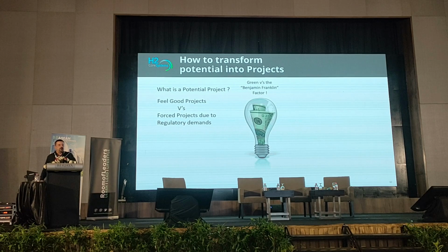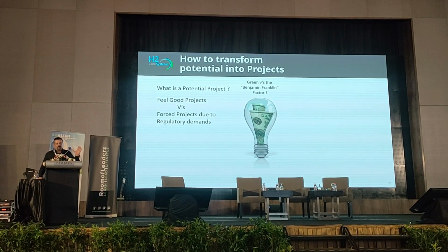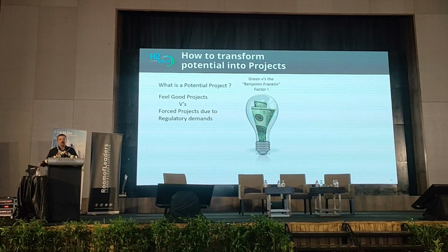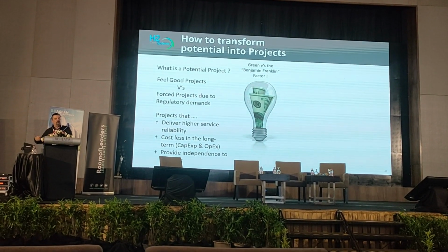The Indonesian government might say, I've been to Bali, I've just been beaten up by the World Forum because I have to reduce my emissions. We need to do something. We need to be seen to do something about it. But the projects that we like to do are ones that actually provide a better value to the customer.